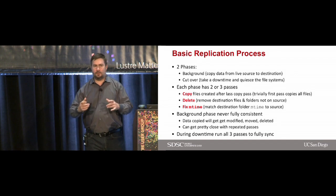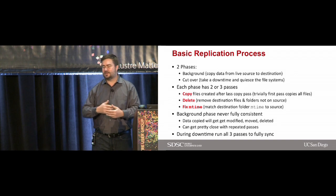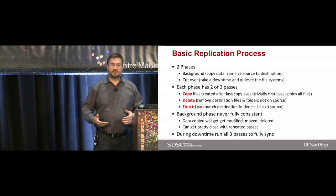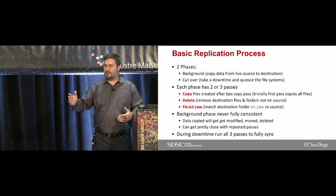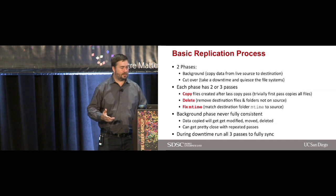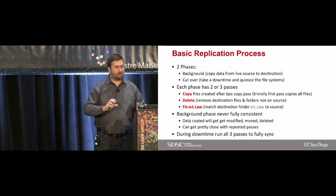Because we're doing this on live systems, and we're basically going through the POSIX layer, even though we use a lot of Lustre commands, you have to do things in phases because the data is live and it's changing continuously. So in the background we'll copy data, and then we'll take a downtime and do a synchronization, on the assumption that we've done most of the work and the downtime doesn't have to take very long. In the case of our standard replication, we just continuously do this and we never get fully synchronized. But our goal with that is not to have an exact replica.